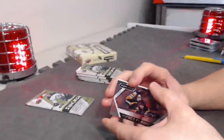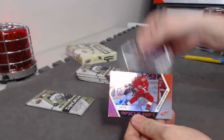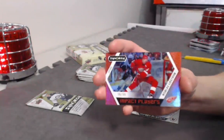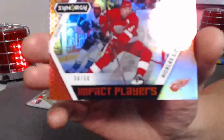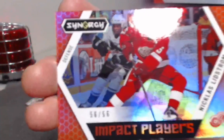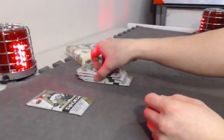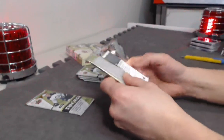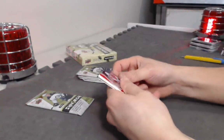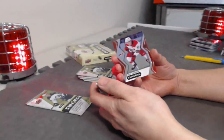From the Red Wings, we have an impact player of Nick Lidstrom. 56 out of 56 red variation. The legend, Nick Lidstrom. Red variation. Nice hit. And, oh yeah, I forgot about the color shift. Oh, we got the color shift in this box.